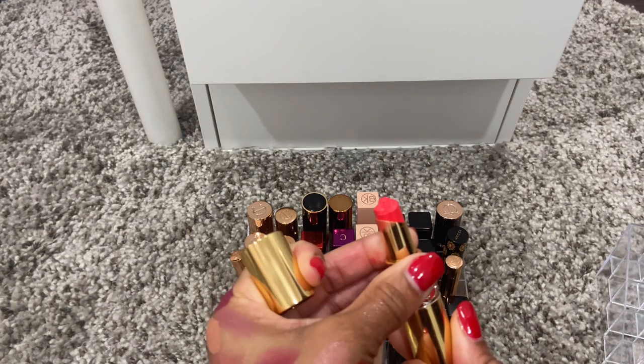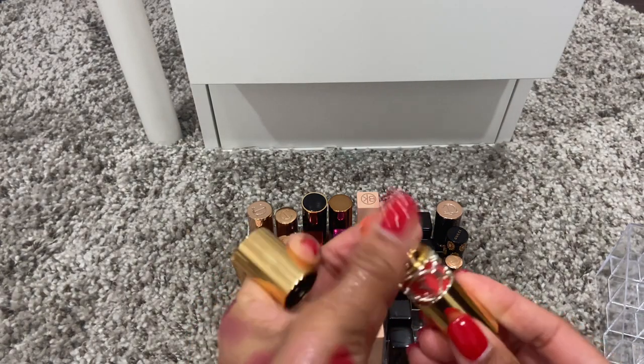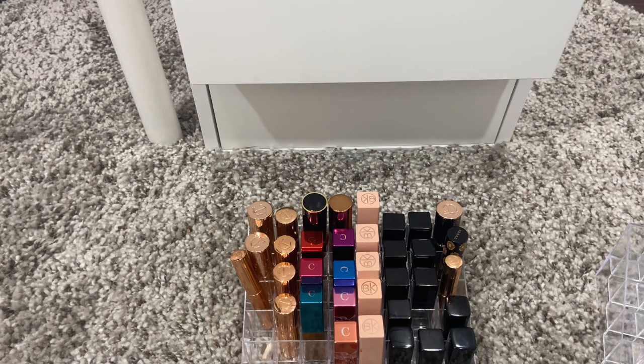Emma again, look at that. And she's in the background while I'm filming.